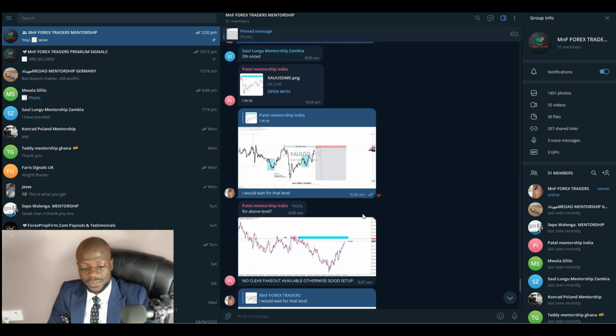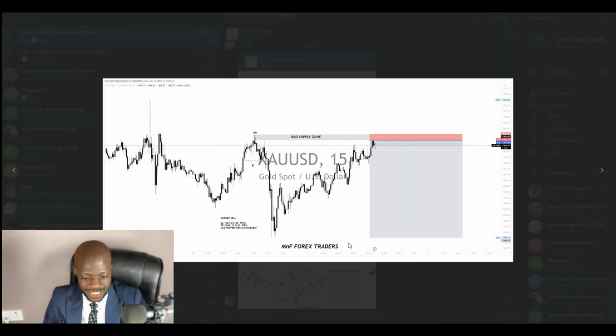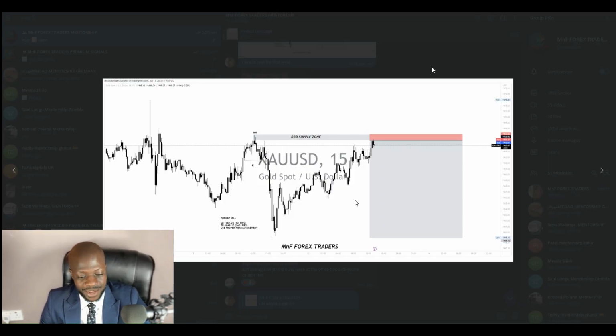So what happened is that I was doing something else. I was very busy, and then I came to the chart. I just saw that the market had already reacted from that level, came to exactly where my level was, and reacted from there. Unfortunately, I wasn't able to take this trade myself.